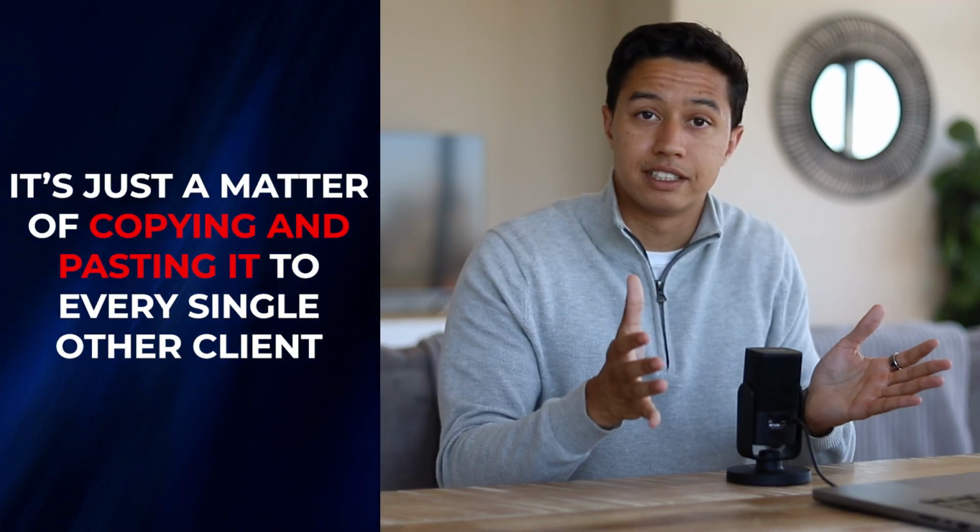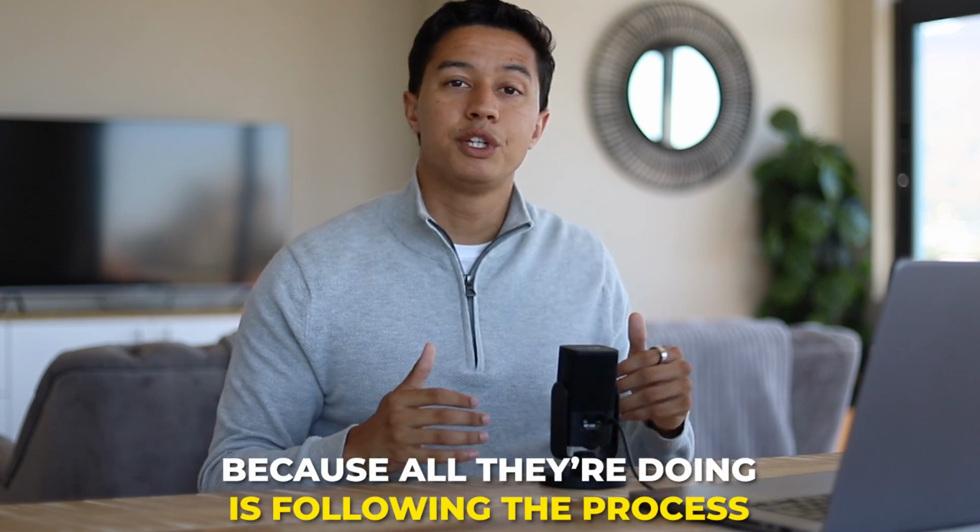And the best part is, once you figure out how to deliver once, it's just a matter of copy and pasting it to every single other client, right? It becomes that streamlined because you're doing the same thing for the exact person at the exact price point every single time. And by doing this, you don't need some $8,000 per month team member. You could literally get away with using a $300 per month VA to follow the tasks because all they're doing is following the process. They're just doing the exact same thing every time. And it becomes that efficient in terms of your scaling.